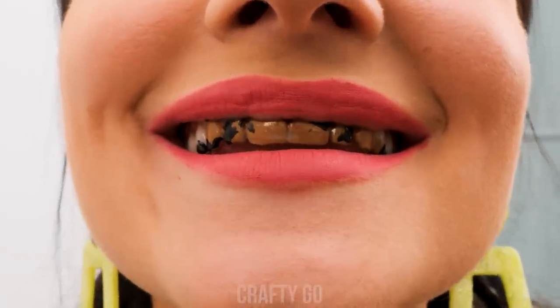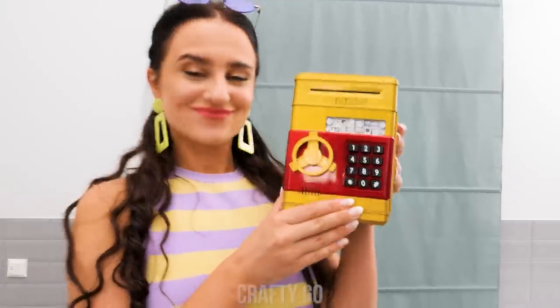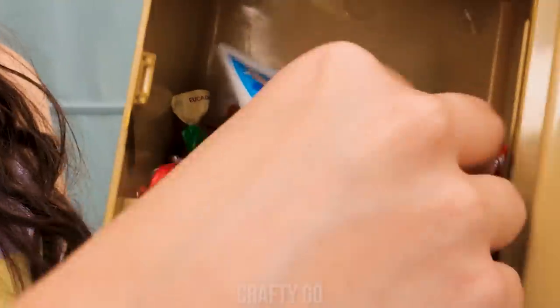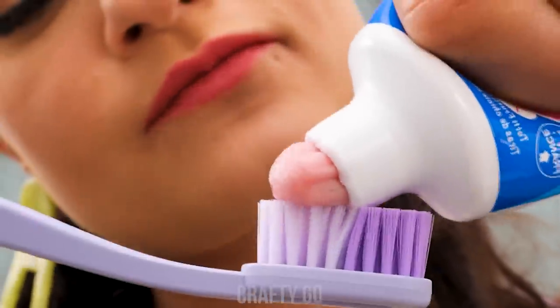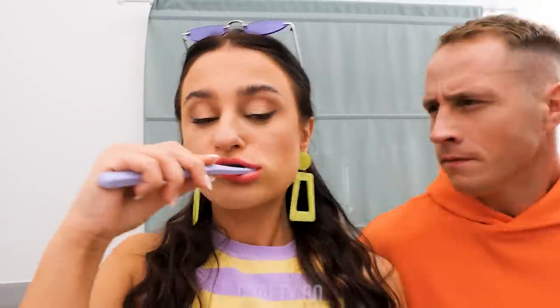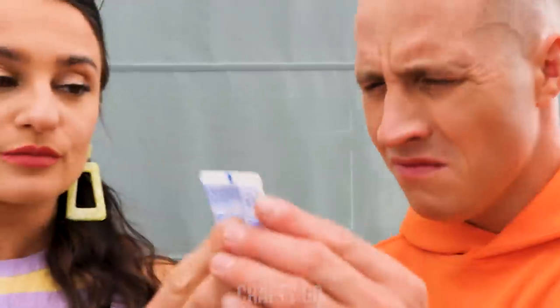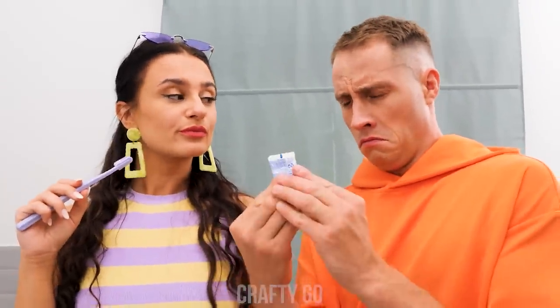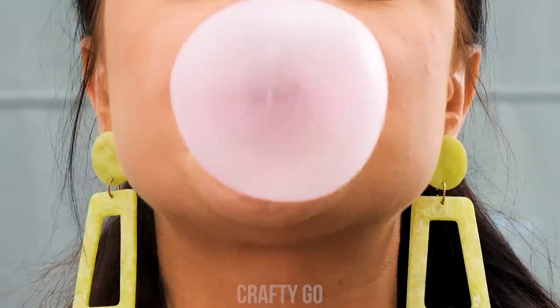Are your teeth dirty from all the candy? Brush them! What? But I don't want to! I have a better idea! I'll use Tubble Bubble instead of toothpaste! Just like this! Are you brushing your teeth? I am! Look! What's this? I can't see what's written on it! But it looks like toothpaste! Okay! Adam's gone! He didn't even notice it was bubblegum!